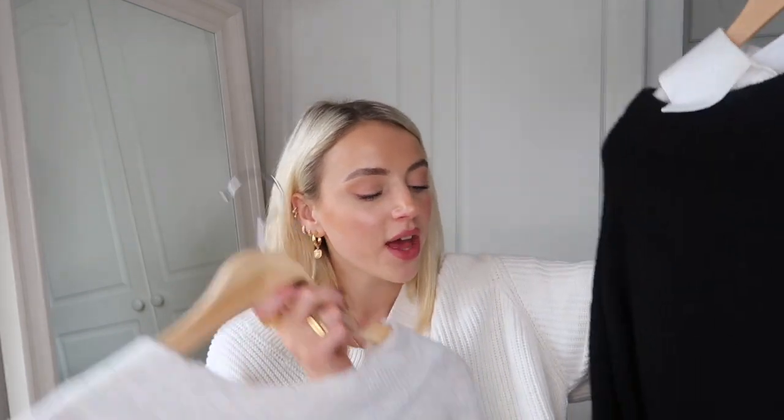I have just layered it with my Storets shirt, but I have seen a very similar shirt from Topshop, so I'll leave that down below as well. And I just think they're really classic staple pieces to have in your wardrobe.